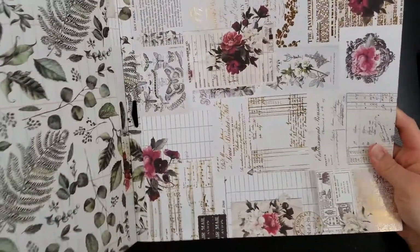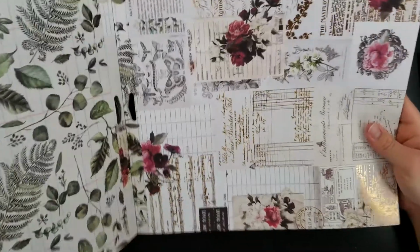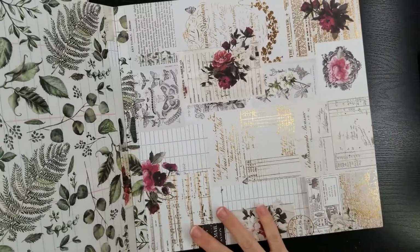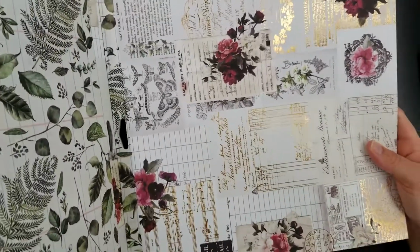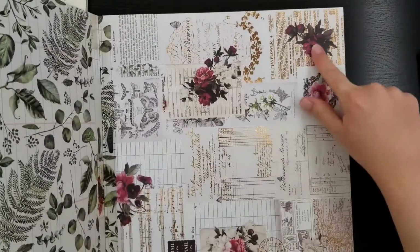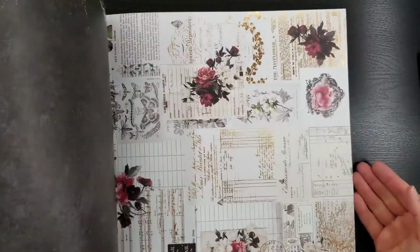And then on the front, I don't know, there's another one I really like in here, but this might be my favorite page in the whole thing. I love the way this is all collaged together, and then I just love this foiling on the ledger paper and everything else. I think it's just gorgeous. And these jewel tones in here, it's just beautiful. You get 4 sheets of that.